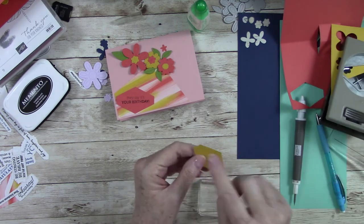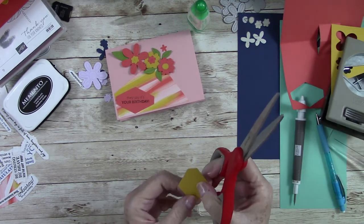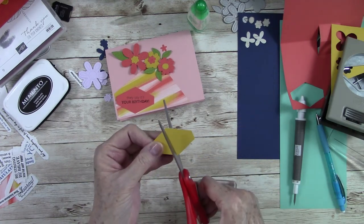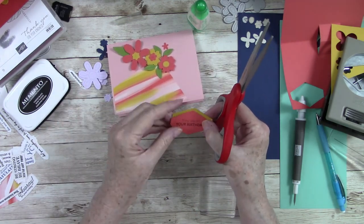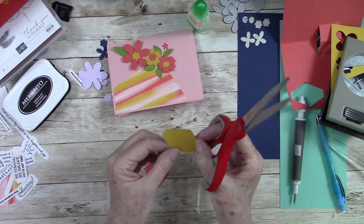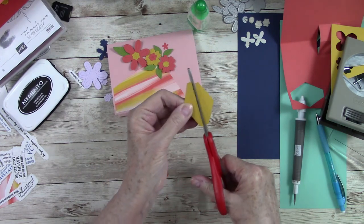And then we can cut this right in two. Just take your scissors. It doesn't have to be rocket science or anything like that. And I think I'm going to cut it this way. You can cut it this way and have it top and bottom, you know, I don't know, maybe I like it top and bottom. Yeah, I think I do. So I'm going to cut it in half this way. I changed my mind. Can y'all believe that?